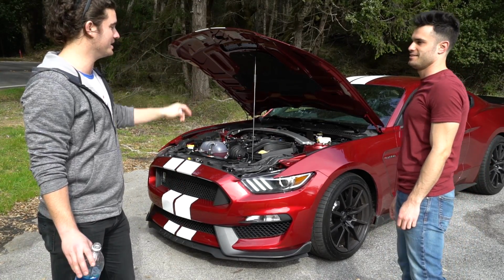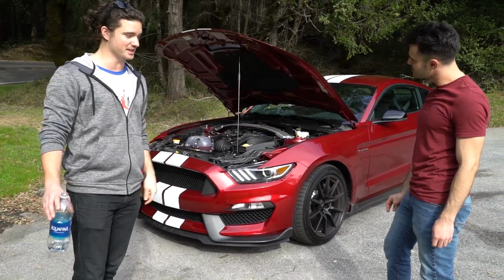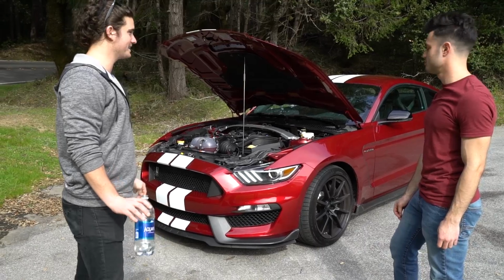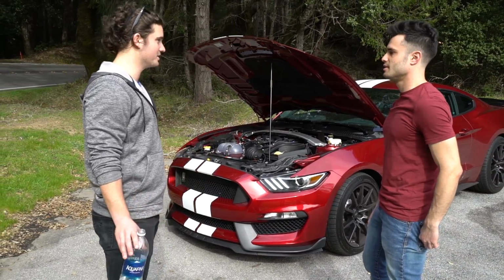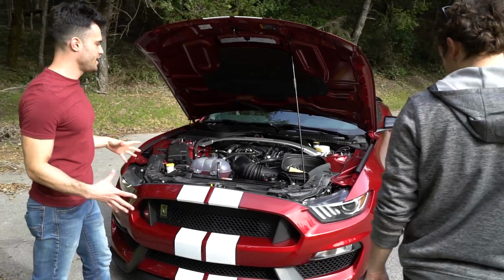Yeah. This is probably not going to get it. Not yet. When I asked Ford, they don't comment on future product, but I don't think this is going to get it. So the GT500 is going to get the new design. But why would they waste it on this? It's already cool. It's already got, like you said, its own kind of proprietary front end. It gets looks from people.